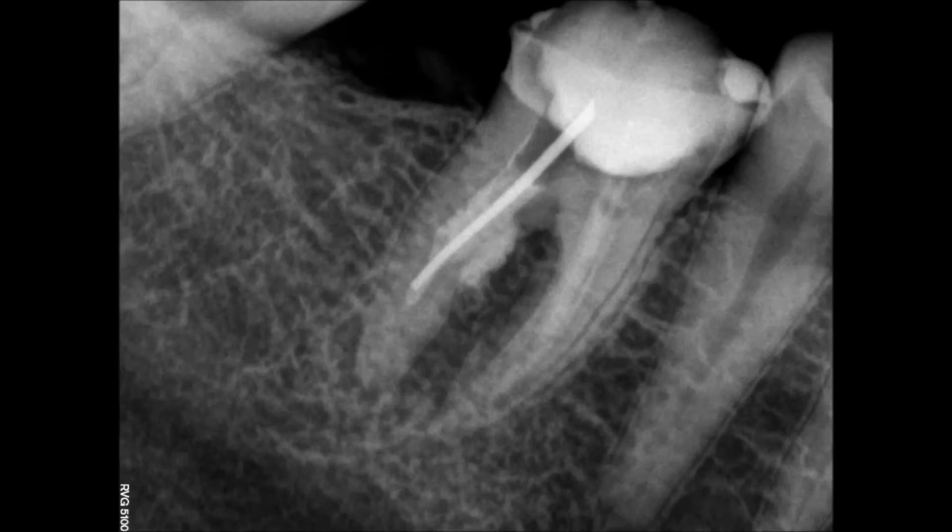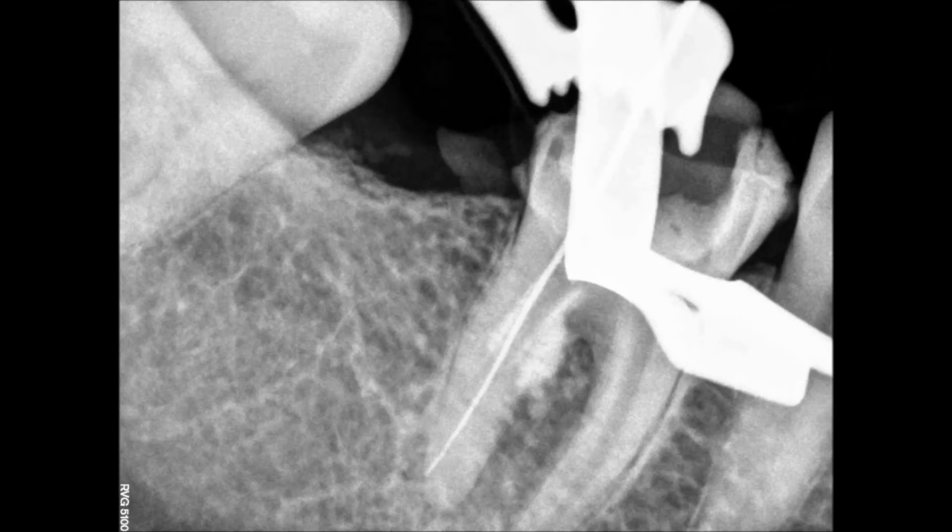I wedged in a finger spreader in the remaining GP of the distal canal and packed the MTA around it because the MTA didn't want to remain in position without some form of support. We left the finger spreader under the temporary filling to give the MTA time to set and recalled the patient a couple of days later.